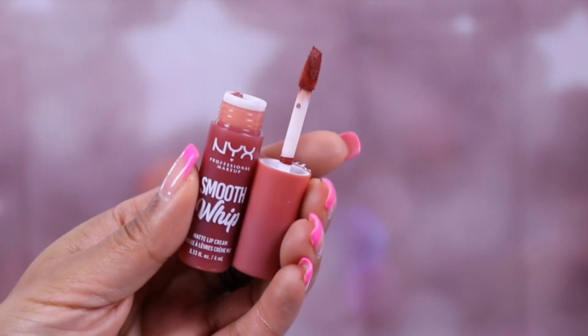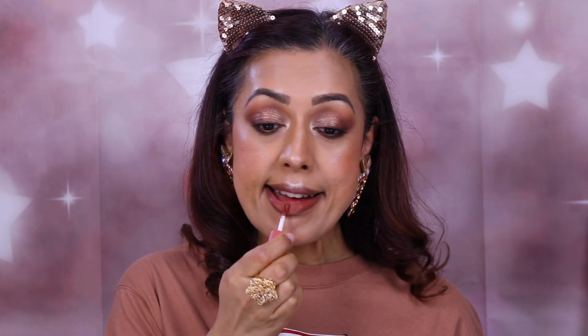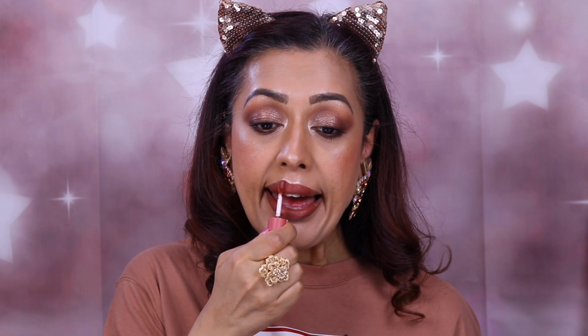Now we're going in with the lips. We're using the NYX Smooth Whip Matte Lip Cream in the shade Latte Foam. Absolutely love, love, love these lipsticks, and I absolutely adore this shade. It's such a pretty autumnal latte-colored shade. So I'm just applying this all over my lips generously.